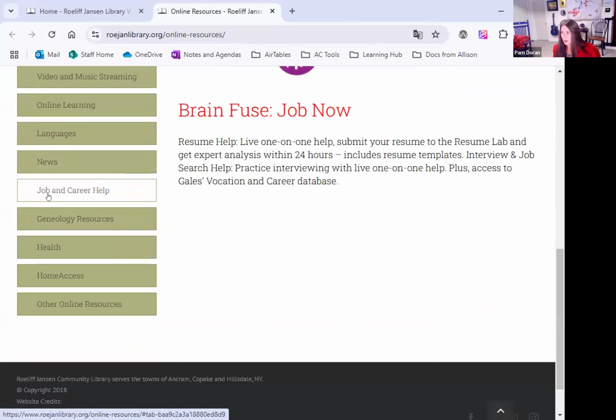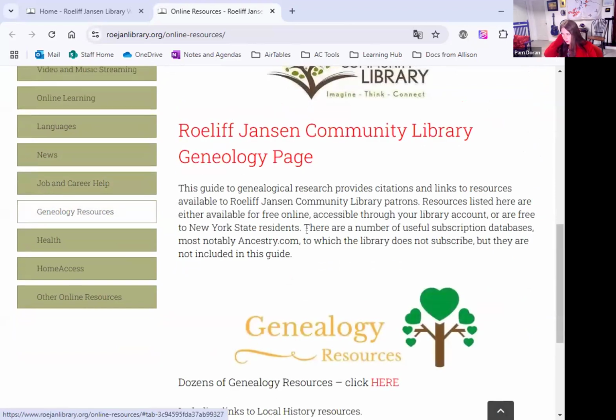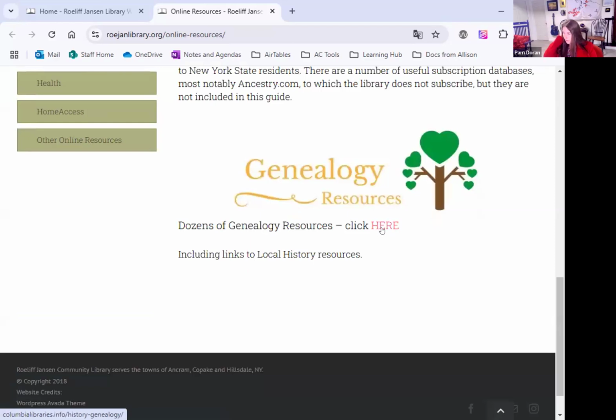Job and career help, they can practice interviewing. It helps you with resumes. The genealogical resources are available here. Many of them, I think Ancestry.com was one of them, but Tammy, is it true that you could only access Ancestry from a library branch still, or can they do this from home as well? I don't know if that changed.